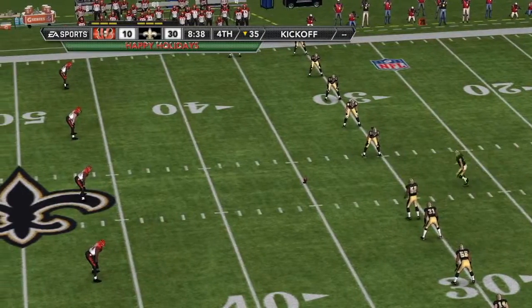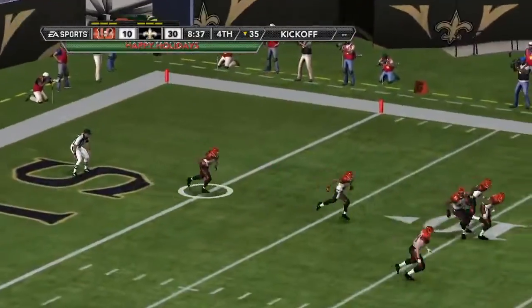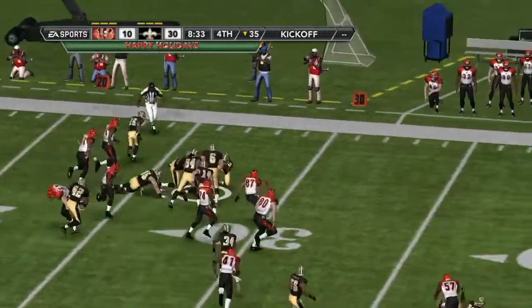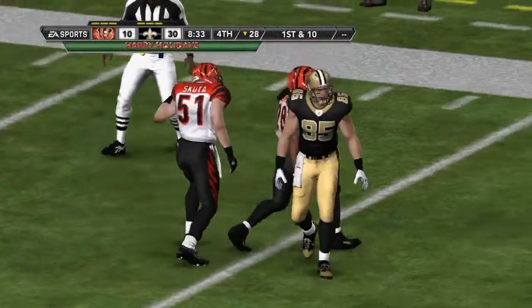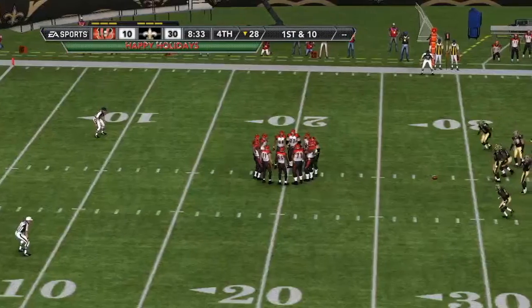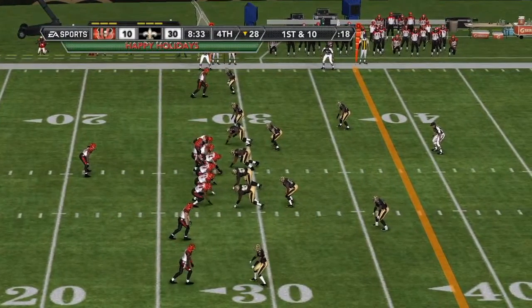New Orleans looks ready to kick it away. Scott stands back to field the kick. The stop was made by Wilson. They had to punt it away on their previous drive. They'll get the ball here at the 28-yard line. And we'll have a first down and 10.